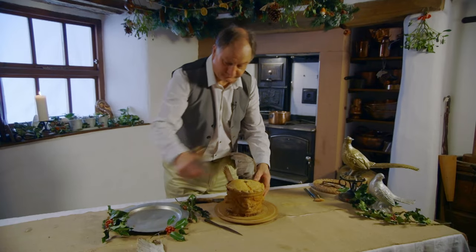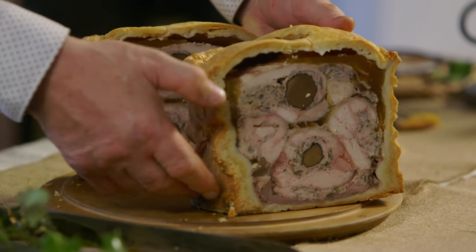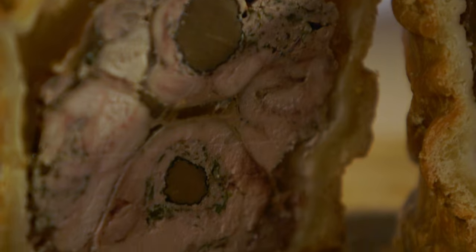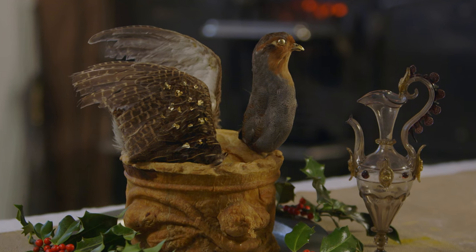Well, it certainly looks the part on the outside, but how has that exclusive filling turned out? Now that is what I call a pie. That was a lot of hard work, but it was really worth it because it is absolutely delicious, it's superb. There we have it, a pretty classy Christmas classic. Not a turkey dinner, but a partridge in a pear pie. Yeah, like me, I think Ivan should stick to the cooking.